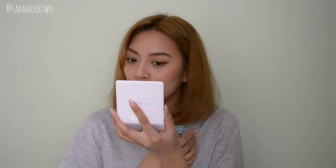As for the Fresh Matte, which is this side, it instantly sets as you blend it out. Like I mentioned in the application process, it is a lot more watery in consistency, so it's very thin, but there is medium coverage still. Yeah, it's not bad, and I like how I don't have to set this with powder at all because it is matte. Overall, it maintains a matte finish compared to this side.